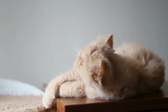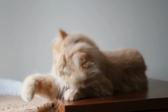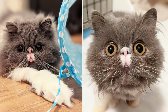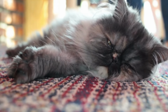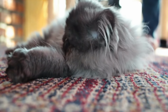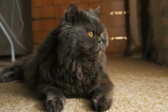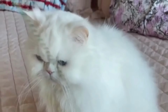They can't exercise normally because they literally can't get enough oxygen. Many Persians develop chronic respiratory infections because their airways don't drain properly. Some need surgery to widen their nostrils just to breathe somewhat normally. In extreme heat or stress, they can collapse from oxygen deprivation. We bred them to look a certain way, and the trade-off was their ability to breathe properly. Every breath your Persian takes is harder than it should be.